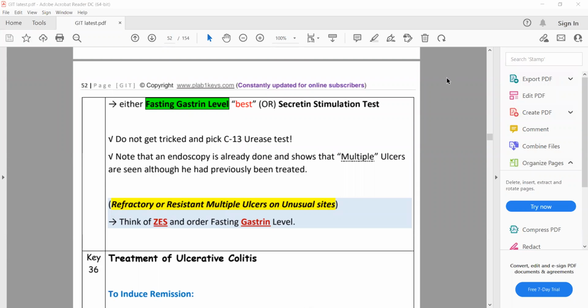Can any one of you tell me what is the treatment of ulcerative colitis? Which drug is used to induce remission in ulcerative colitis? Which is the first line drug to induce remission in ulcerative colitis? I need quick answers so that we can move quickly.